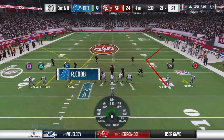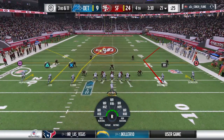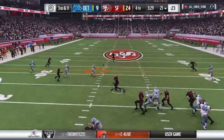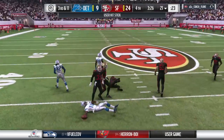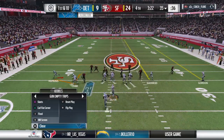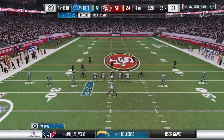And no press coverage here. They are backing off in the secondary. Third down, a shot here for Dalton. He's got his target, it's Cobb. 15 yards through the air and a first down. And quickly, they get to the line.